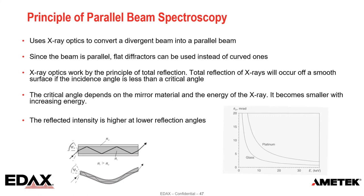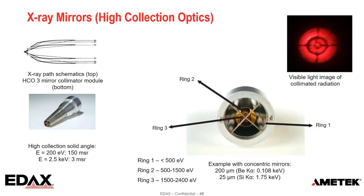Because the X-ray beam is parallel, flat diffracting crystals can be used to analyze the energy spectrum of the beam. The critical angle is an important parameter which depends on the material of the mirror and the energy of the X-rays. The possibility of different designs for the mirror in the WDS is described in the next two slides. The first is the high collecting optics design for the mirrors, where we have three rings with different radii and the reflection of the X-rays at specific energy ranges.